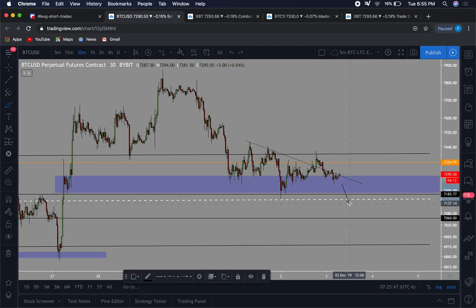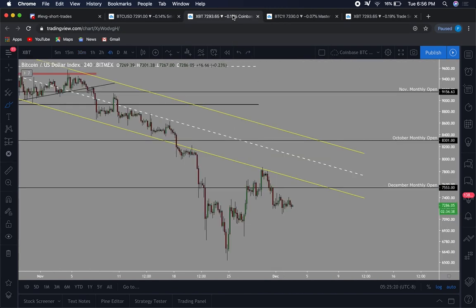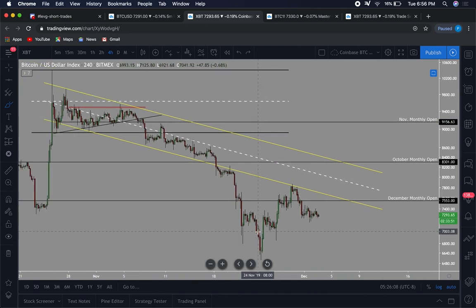And same thing the other way around. If you see a wick that pokes below 7,200, and then you see follow-up price coming back up, that's a potential longing opportunity with a stop just below the wick. Going back to the 4-hour, the interesting thing about this 4-hour is this.